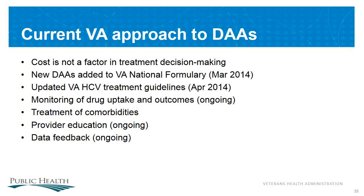Currently, our approach is as follows. A, we are extremely excited about the potential for these drugs to reduce death and suffering due to HCV, not just at the payer, provider perspective, but also, as Ms. Cryer pointed out, taking the societal or patient perspective into account.